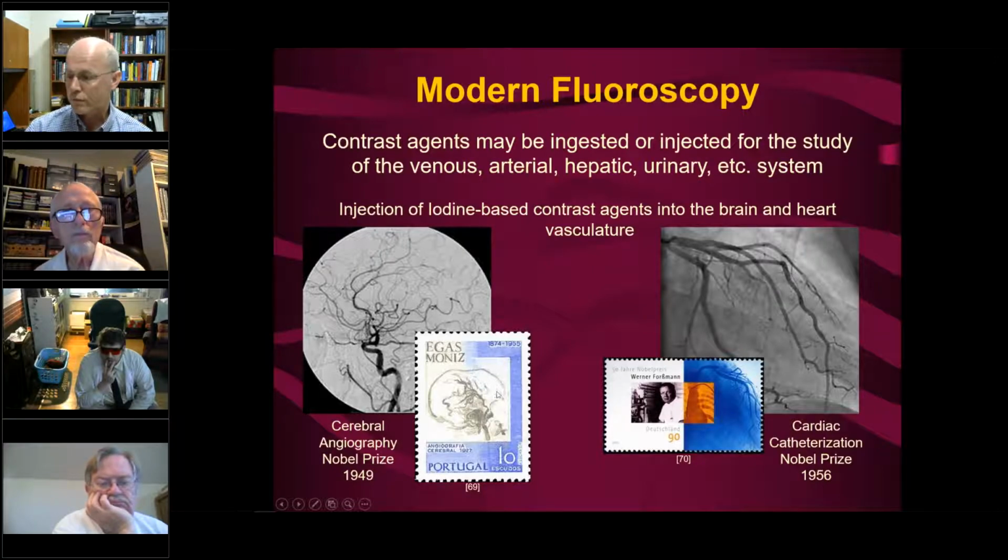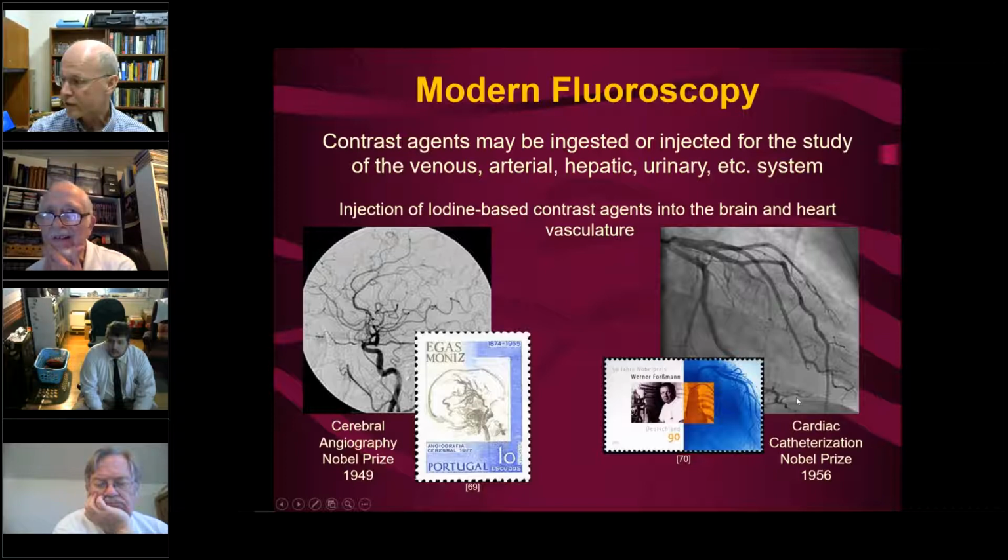Egas Moniz was the gentleman who pioneered this whole procedure for cerebral angiography. Likewise here for cardiac study, we can inject an iodine or some contrast agent, some agent that absorbs X-rays more than the surrounding tissue, into the heart, and you can see the vasculature of the heart, and you could look for blockages and stuff.